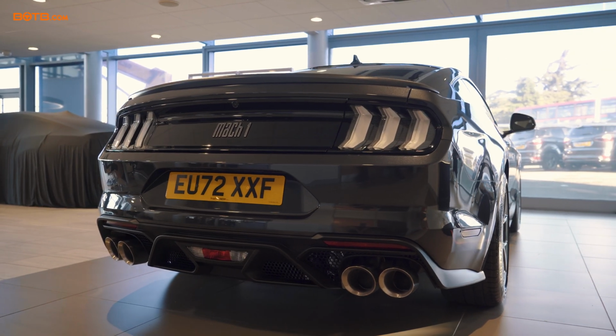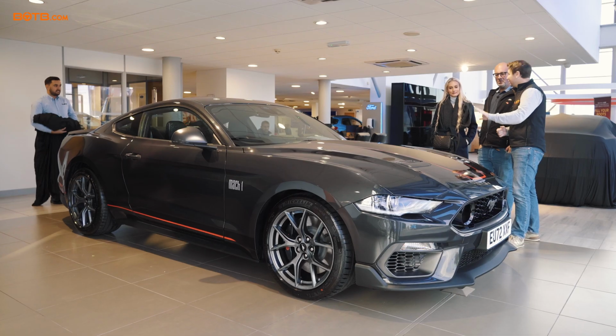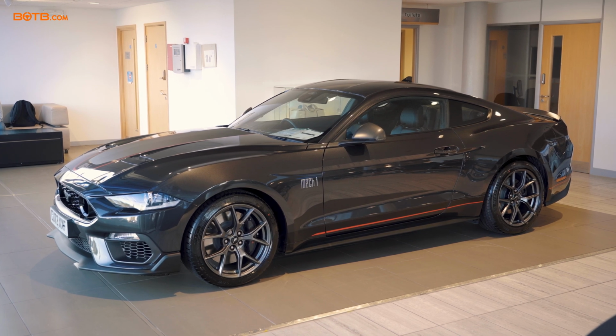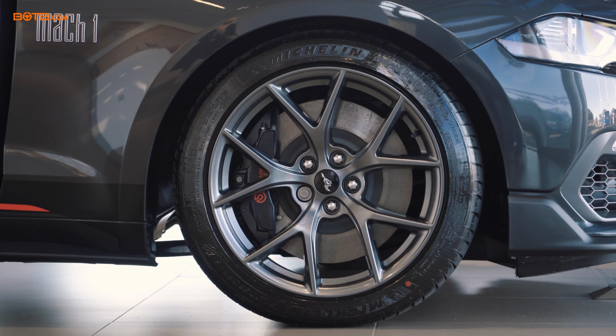Oh, amazing. So the colour you've gone for, you told me actually when we walked in, what's it called? Dark matter grey. I mean, that is fantastic. In some lights it's grey, in some lights it's a bit darker. It's got that amazing metallic look to it. I think you've made a fantastic choice. And I think with these wheels as well, it just looks unbelievable.